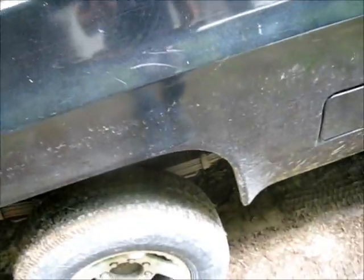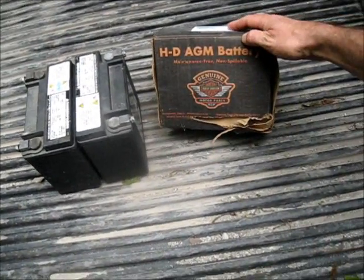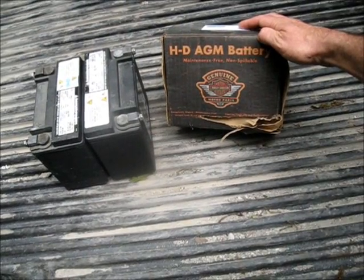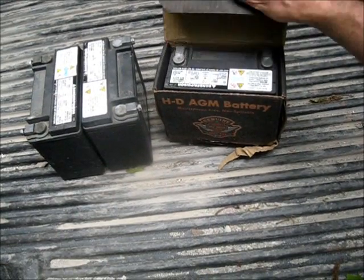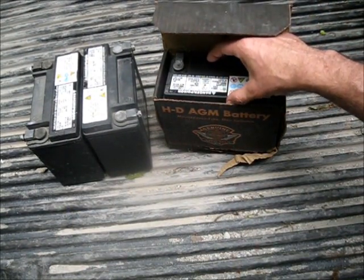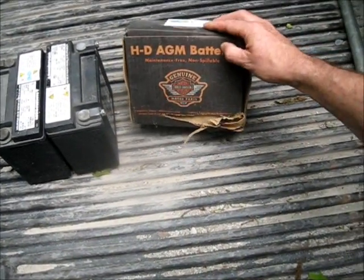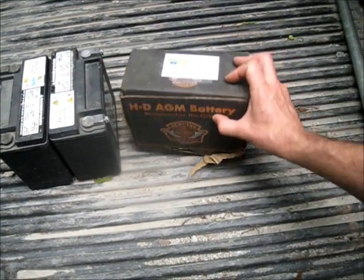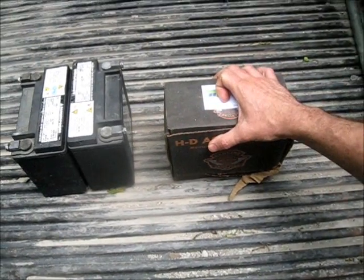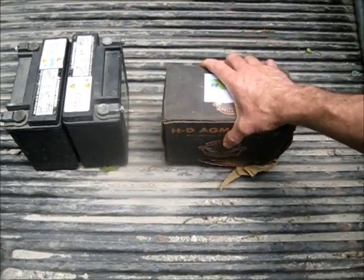I was at the local Napa the other day helping a friend out. Actually Saturday it was, when we were working on our vehicles. And I saw this sitting there on the floor, and I have an eye for batteries. I don't know, it's just I have this skill for looking at a battery and knowing if it can be saved or not. And this is a genuine Harley Davidson AGM battery, never used. And I asked him, I said I'll pay for it, whatever, I'll pay for these things. I want these batteries.